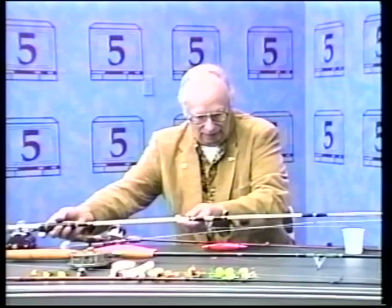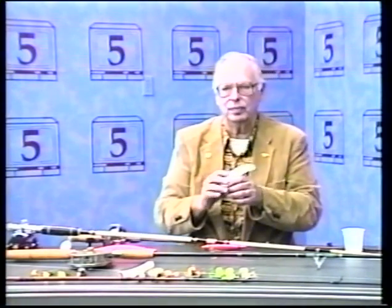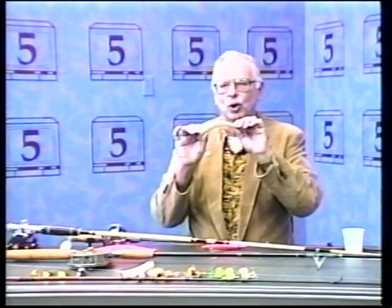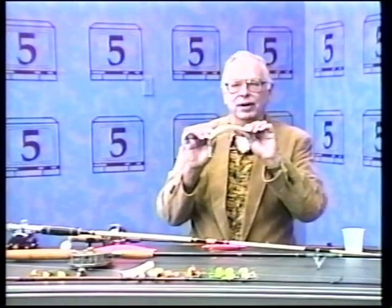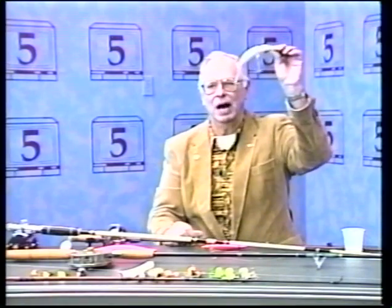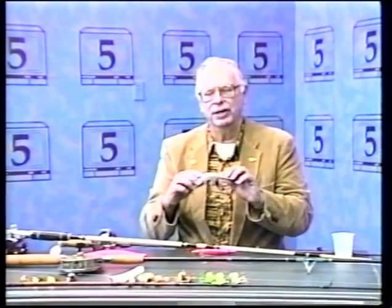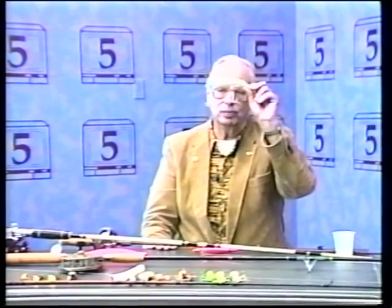The lure of my choice in most instances is a flatfish. This means that you have to troll at somewhere between 2.7 miles an hour and 3.1 miles an hour. Otherwise, the flatfish will come out of the water. With lead core line, it's marked every 10 yards, and every 10 yards of line that I let out, this lure goes down 3 feet.